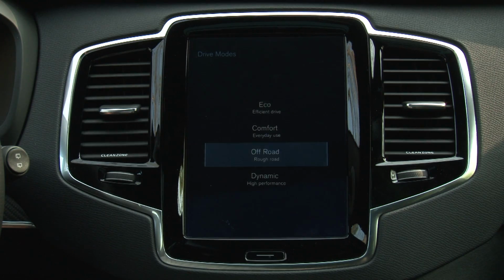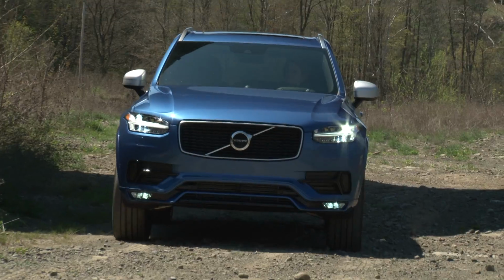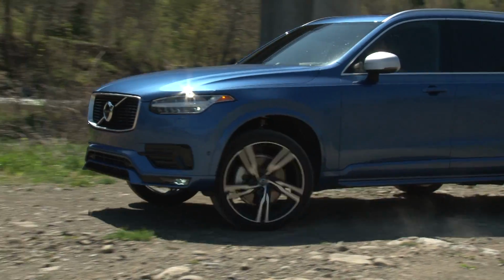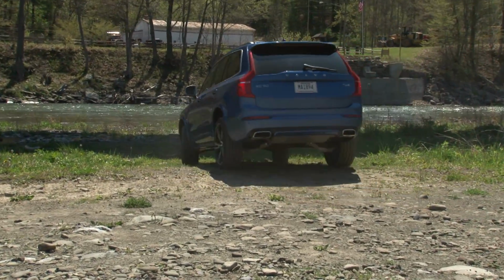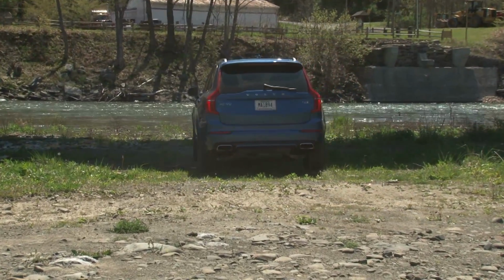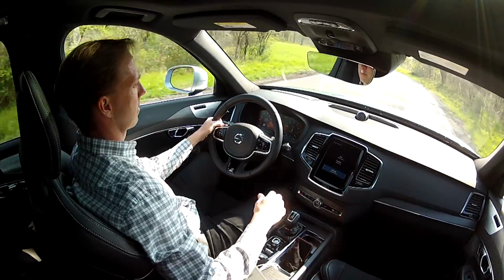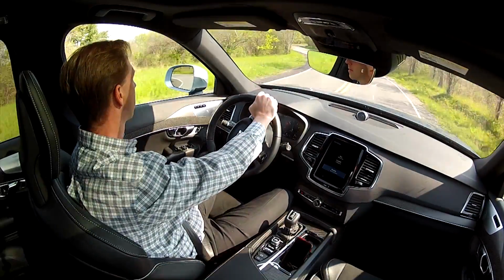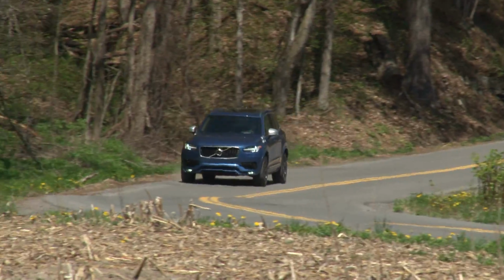These pricey Pirellis are for summer use only, but with an off-road mode, a bit of trail driving was in order, where at speeds below 25 miles per hour, the body is jacked up by over 1.5 inches, the differentials are locked, and the powertrain is optimized for traction. Over 9 inches of ground clearance gives the XC90 a very confident swagger off-road. And when it's time to call upon dynamic mode, the XC90 feels light and tight, with perfectly weighted steering, deft handling, and a heightened sense of immediacy.